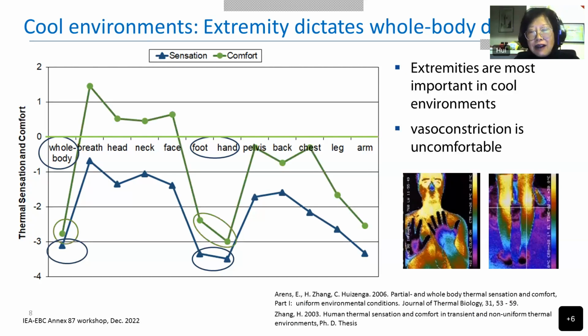If you look at the comfort, this is represented by the green line. The most discomfort is at the foot and hand, and the overall whole body comfort is also dictated by those local most uncomfortable body parts, the hand and feet.